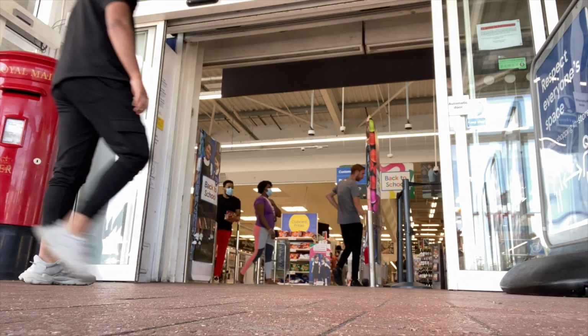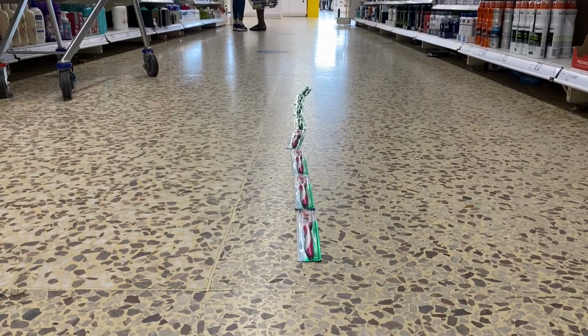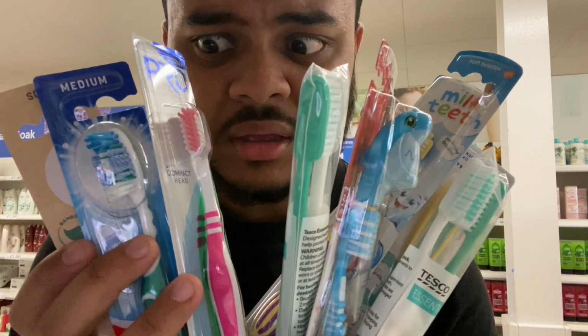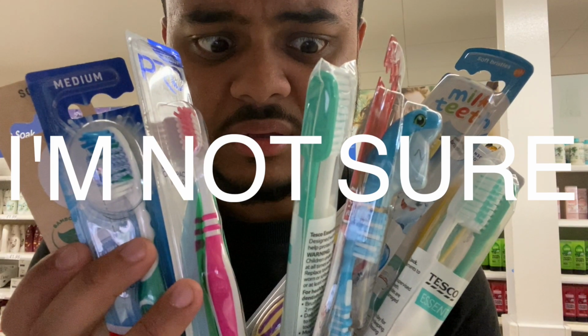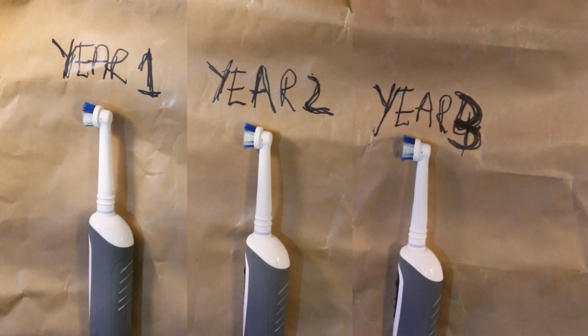And so here we face another problem. Which brush do you buy? With a variety of straight brushes and wavy brushes, what's gonna last long enough whilst also giving you the cleanest looking teeth? I'm not sure. But at least with the electric, you know you're getting a consistent product that won't need replacing for several years.